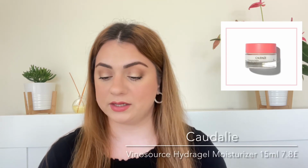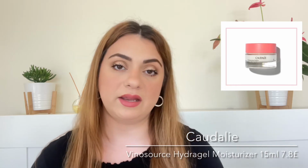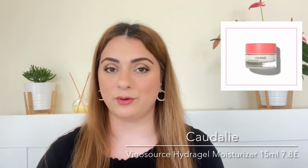Next, we have a gel moisturizer by Caudalie. It's called the Vinosource Hydrogel Moisturizer. We're getting 15 ml and it's worth £7.8. I have tried this in the past. It's quite nice, specifically for oily skin.